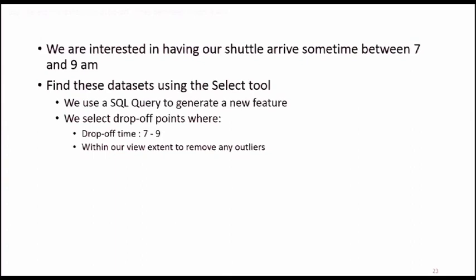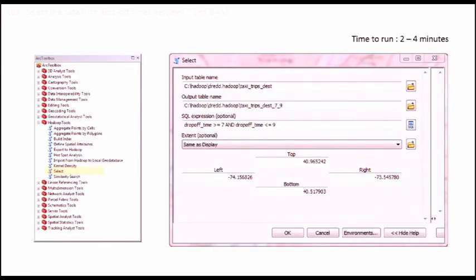Now, what's interesting with this is we're not using the standard ArcGIS select tool. We're using a special select tool that has been authored. It looks like a normal select tool, but it's part of the Hadoop toolbox. It is a select tool that has a different implementation that will run natively on Hadoop. It's not running on your desktop. It's a job that's running on Hadoop.